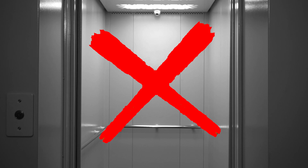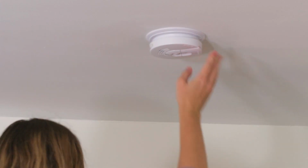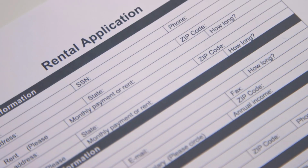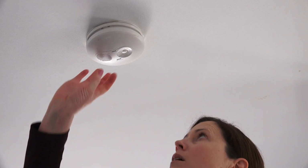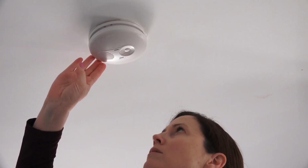An elevator is a virtual wind tunnel for fire to move between floors, not the place you want to be stuck in. Install and check smoke alarms regularly as well as carbon monoxide detectors. A good practice is to schedule these checks the same time every year, like when the clocks change in the spring and fall. Now, this is especially important if you're a renter, because you never know how up-to-date and functional your smoke alarms or carbon monoxide detectors are if you're not the one responsible for them.